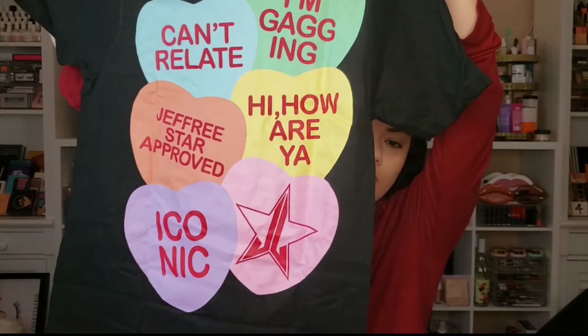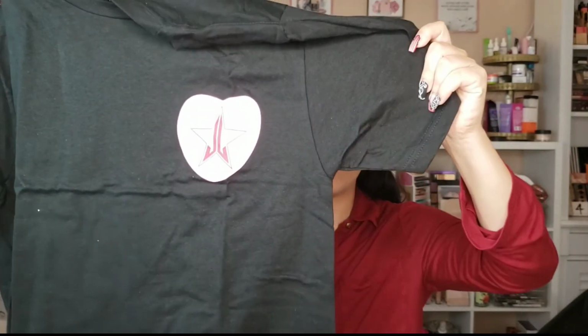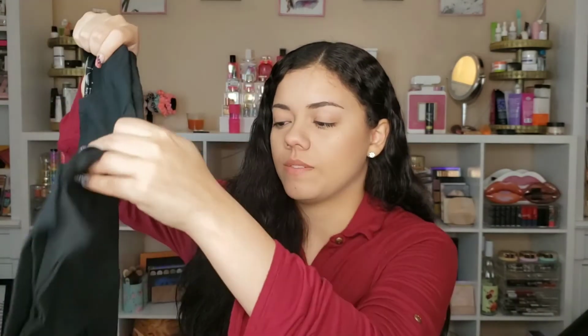The next thing we have here is a Jeffree Star shirt. And if you guys haven't seen this, this is the same thing as the Jeffree Star hoodie, the candy hearts. How do I open this? Give me 1 second. This is what it looks like. That's the back of the shirt. And then this is the front of the shirt. I think all of the shirts that he makes for the mystery boxes are really cute variations of his products. So I'm pretty happy with this shirt because they're always super cute. So I like that his shirts are all different and unique.